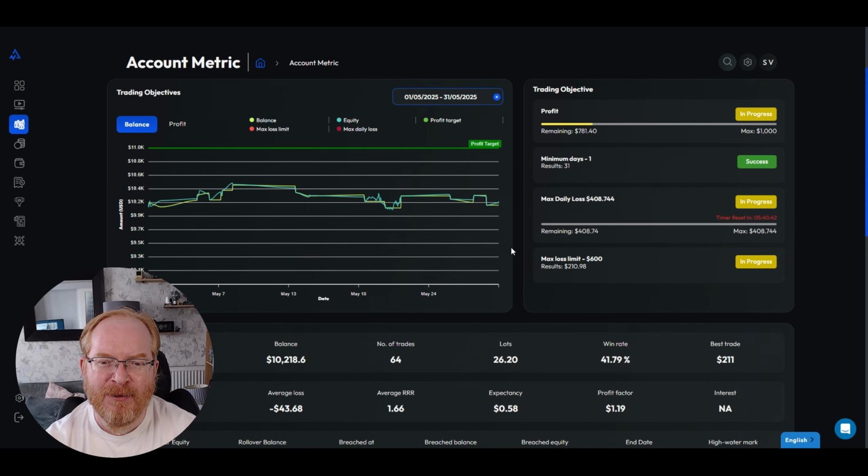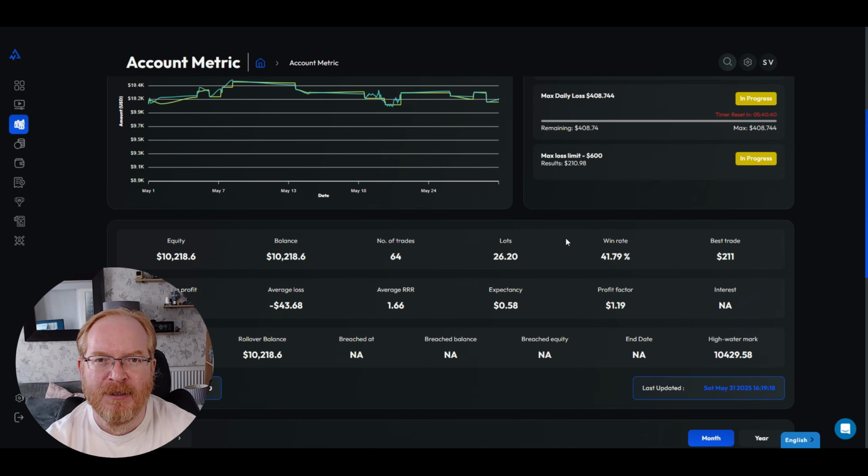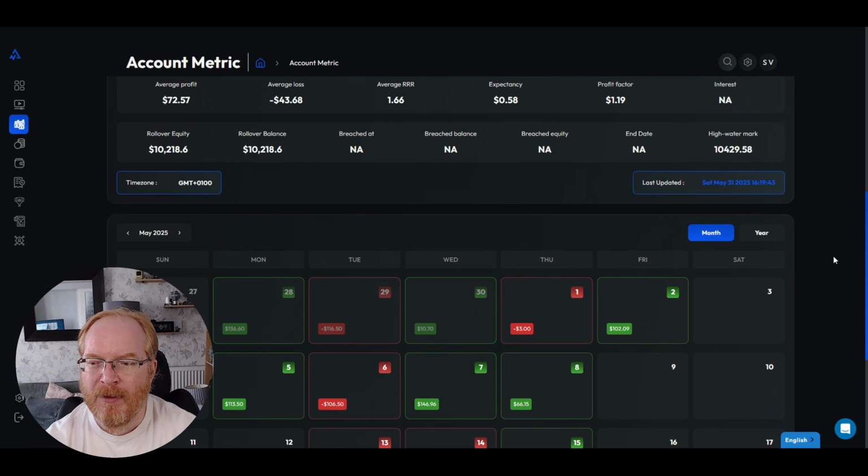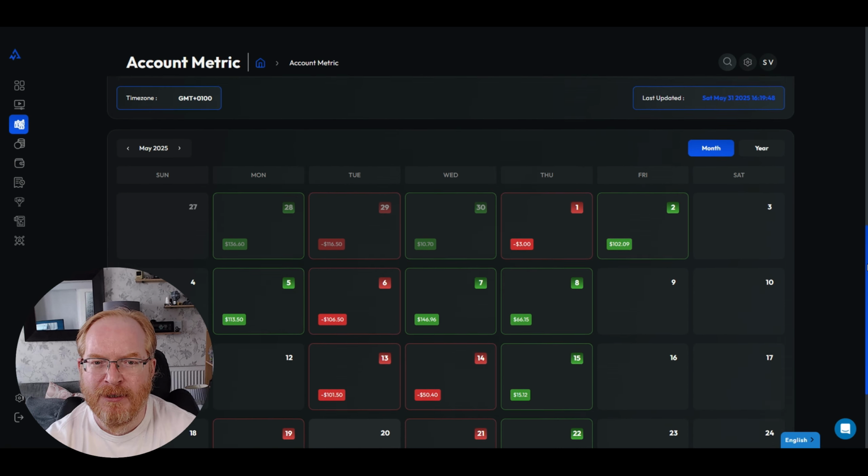And that's just what it looks like from here. But what I wanted to show you was when you scroll down more to the calendar area, the feature there. It's really cool. You've got some of these stats here which you can analyze and look through. Looks like I've taken 64 trades so far on this account. My win rate's 41%. Best trade $211. Profit factor, expectancy, et cetera. And we're currently 2% up on this account as well. And it looks like we were 4% up at one point.